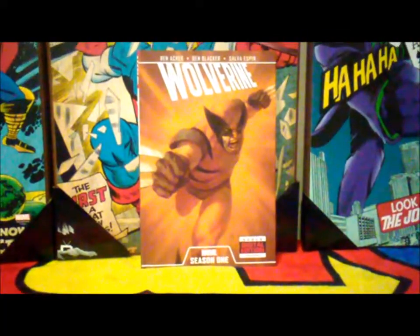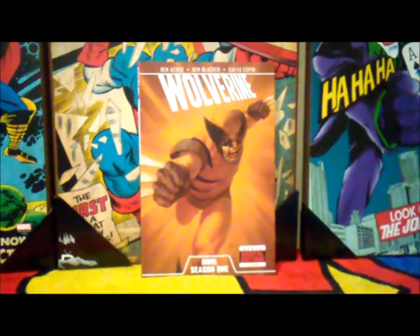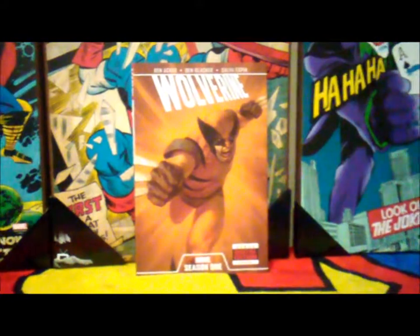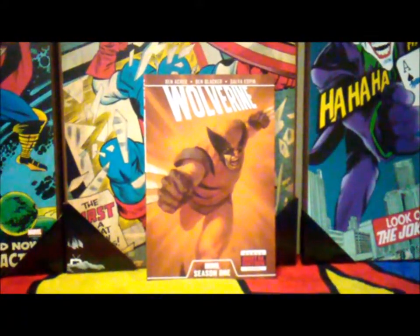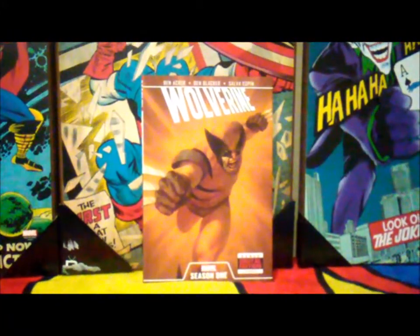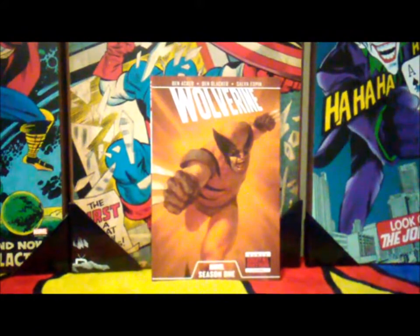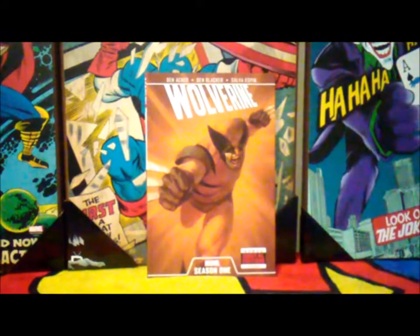Wolverine Season 1 basically just told a rehash of some of his past. It really didn't impress me. I'm glad I have it, but at the same time, I wouldn't cry if I didn't have it. But I am glad to have it in my collection because I just like collecting, period, whether the story be bad, good, or mediocre. I just like having different stuff in my collection I could run to and read. So with that being said, let's get into some of your main events.